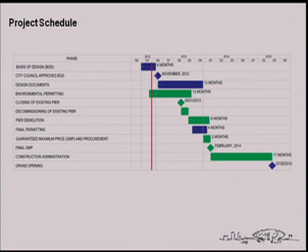And I'll step real quickly through the schedule. As has been mentioned, this is the initial phase of the project, the basis of design. The red line is currently where we are today. We're about two-thirds of the way through the basis of design, gathering all this input, refining the concept. There's still a good 45, 60 days' worth of work to complete that effort, leading to a presentation to City Council in November. We don't have a confirmed date yet for that.